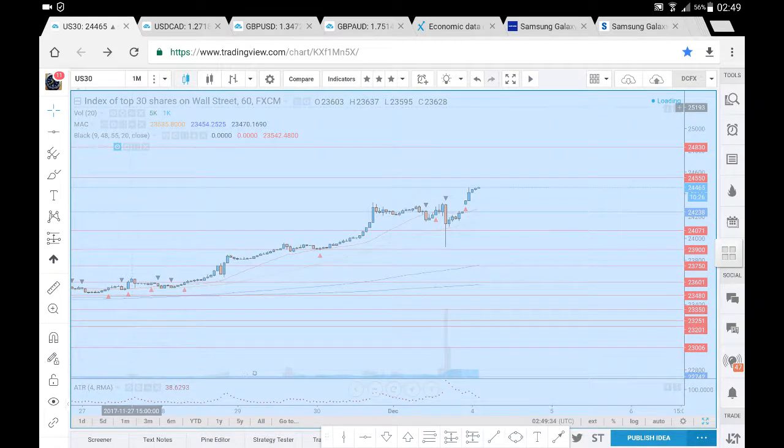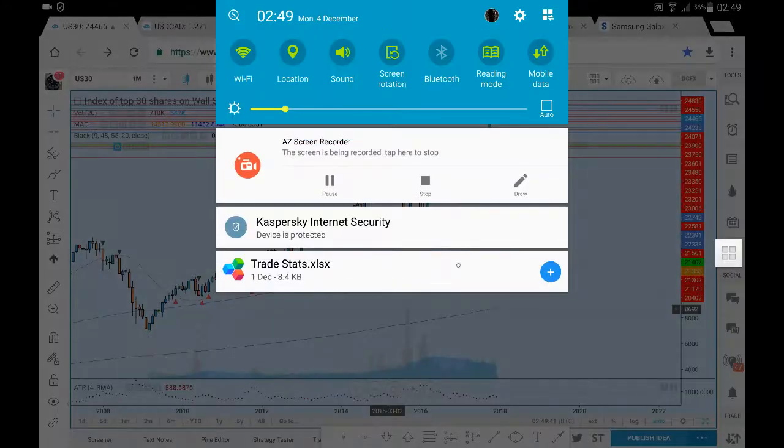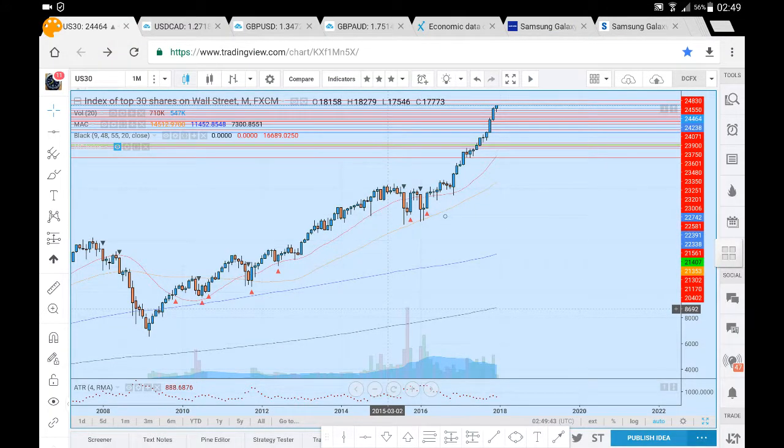So if we head over to the monthly chart and get scale on here correct, on this monthly chart, wow, just wow. As you can see on this monthly chart, if you were trading on this time frame, very strong trend to the upside. Difficult to justify taking a short opportunity here. So overall, a very strong trend.